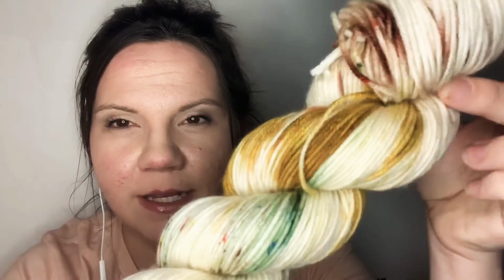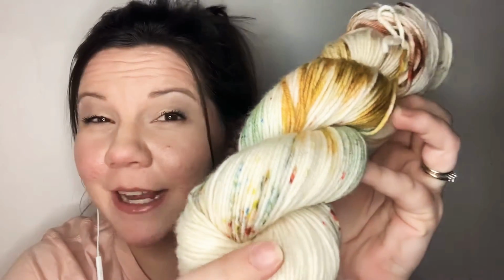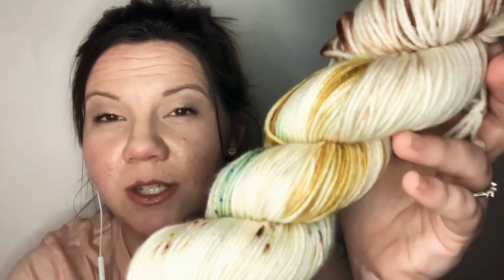But this colorway is called Sea Glass, and it is absolutely stunning. I'm going to take the little sleeve off here. My favorite yarn weight to purchase is DK. I do sometimes purchase fingering weight and sock weight yarns, but not as often as DK. If you look inside, you can see all of these gorgeous little speckles, and you get a really good idea of why it's called sea glass. It's just so subtle and stunning. Very, very beautiful. I'm a sucker for speckled yarns. I just love them. So that is one of my purchases.